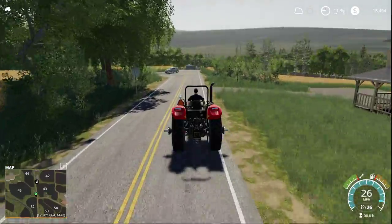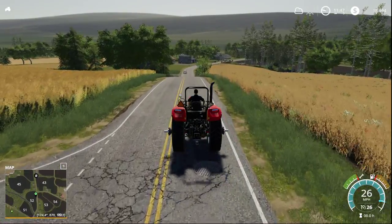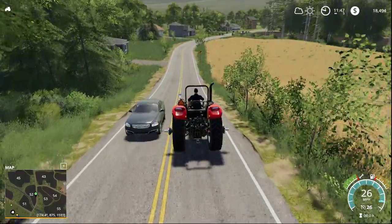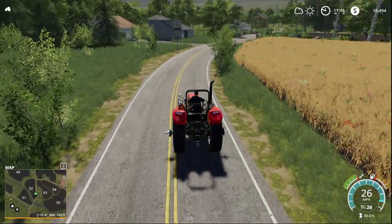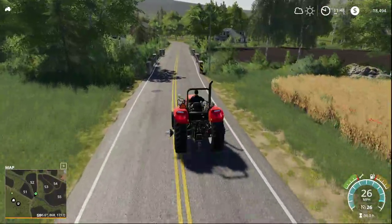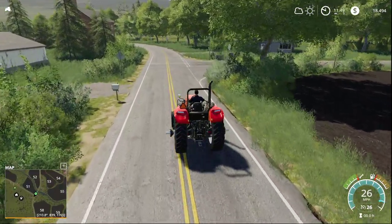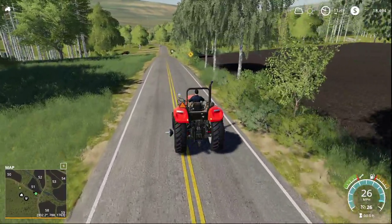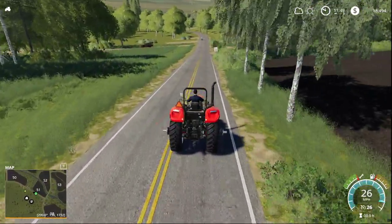So the big issue that we're going to have for the first bit is that harvesters are so expensive. I can get the dirt work equipment very easily. I can get a plow and a cultivator and a planter. I can chop down a half a dozen trees and buy most of those, especially these tall white trees.